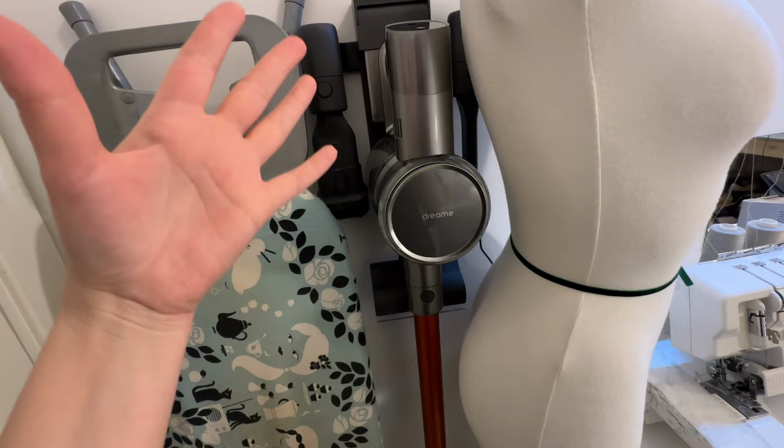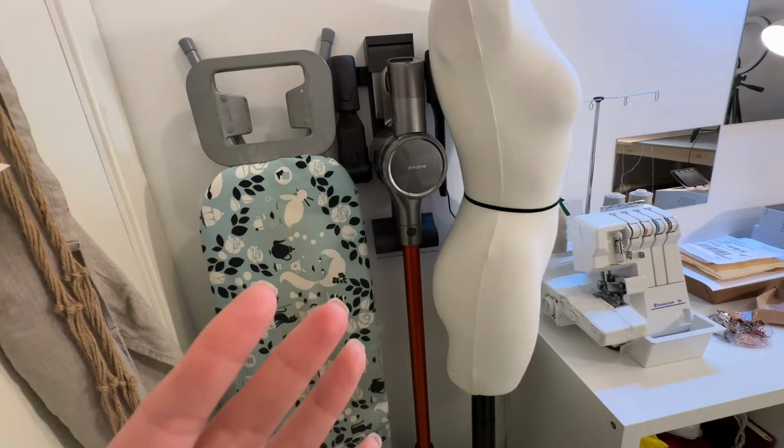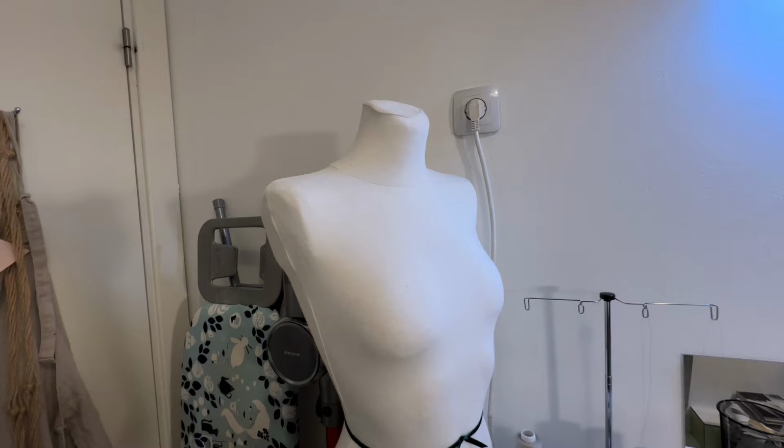Everything related to drilling and screwing is a huge job for me and I'm not ready to do it again, and I don't know where I can put it. For now it's charging here and it's fine, so it's quite fine.